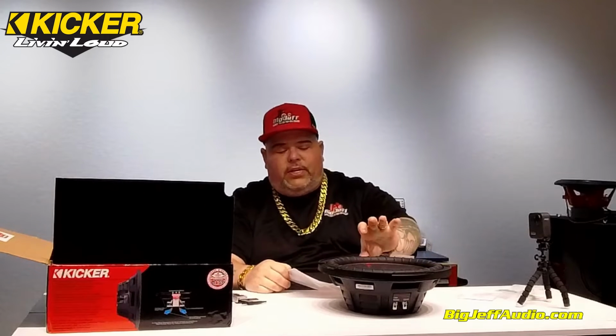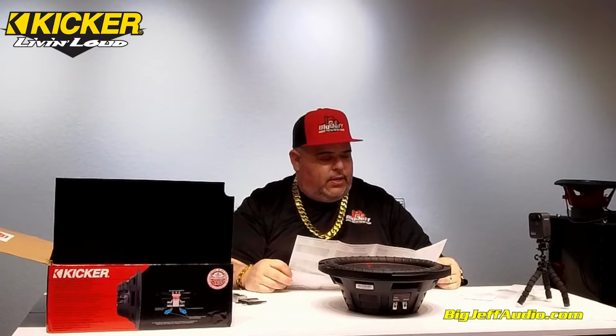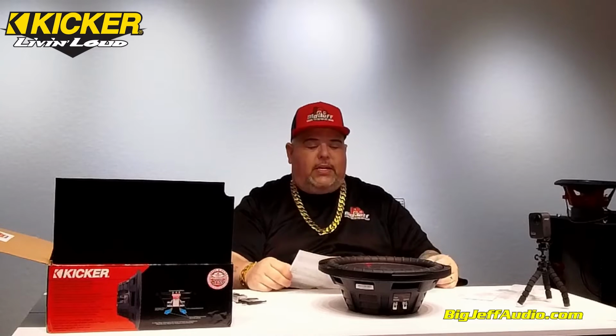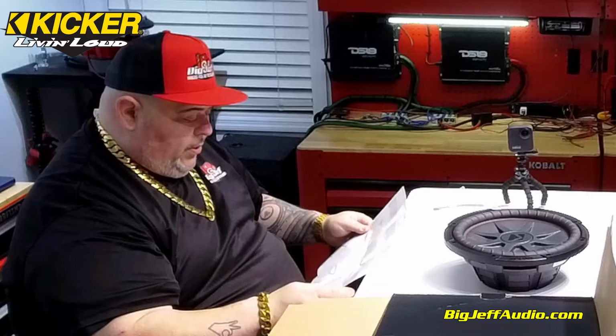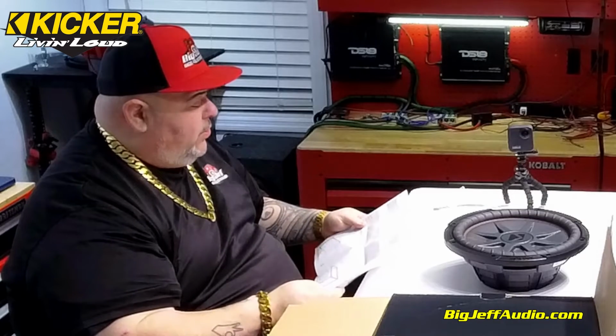Pretty crazy that something this shallow can go that low. And remember, this isn't just made up specs. These things are tested. Now the weird part is they keep giving specs for vented enclosures. So I'm guessing they are recommending to do this in a vented, probably just for output. But I'm gonna look for sealed numbers. So you're gonna be sealed like 0.6 minimum, but they're recommending a vented enclosure.